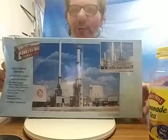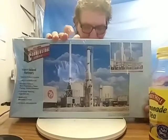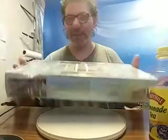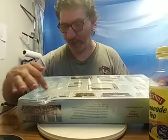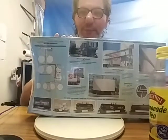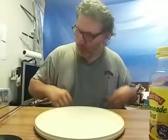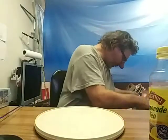But this refinery will come in handy for the oil tankers that I got off of Jack a year or two ago. Because this has the oil loading platform and your tanks and everything in this little diagram that they put on the back, this will come in very, very useful. That's one of the buildings. Let me turn that around. And it's still in the original plastic, guys, so hopefully all of it's there and it wasn't re-sealed for any reason.